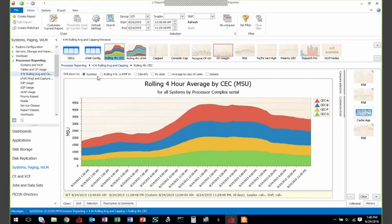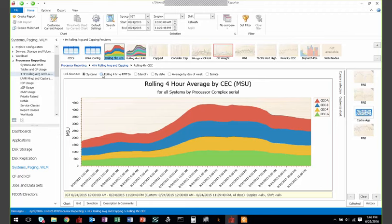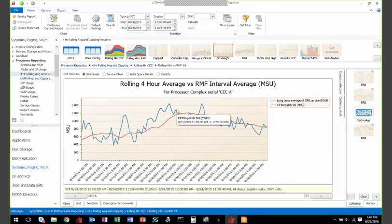And from here, we can drill down by system to see the contribution of each system to the 4-hour rolling average on that processor. Now, we could continue to operate at that system level, or I'm going to just go back up to the CEC level and operate from there. Now we can drill down here and see the actual consumption of CPU per RMF interval and see how that drives increases in the 4-hour rolling average.